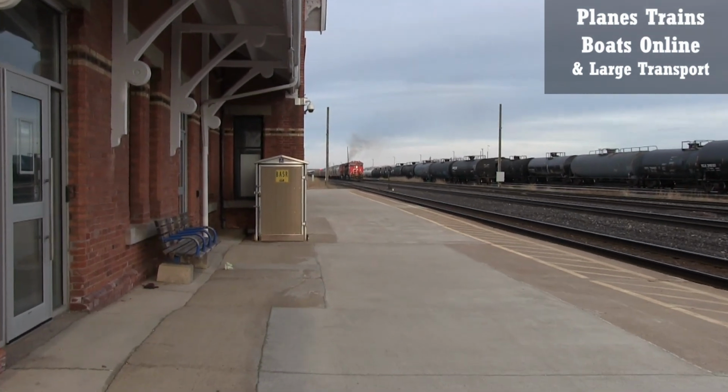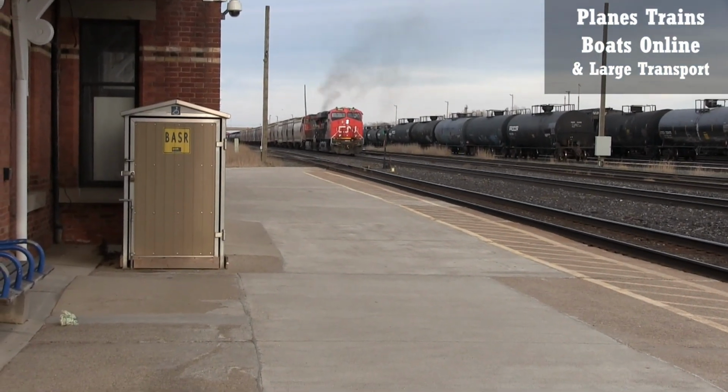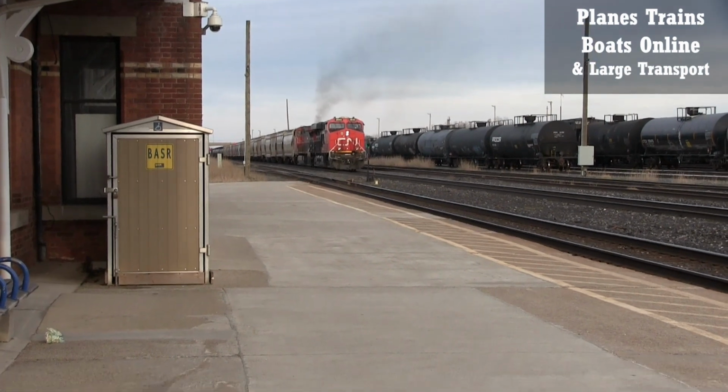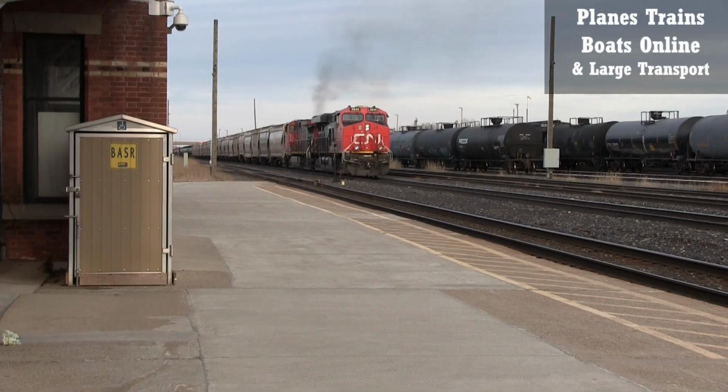A lot of black smoke coming from this puppy, the second one. I think that's the second locomotive. It's smoking quite a bit. Maybe the first. We'll see in a second.